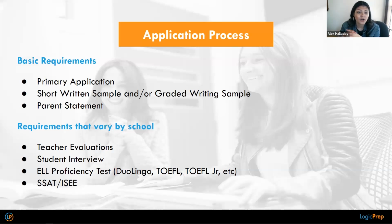It is also the school's opportunity to really get to know your student. And that is a time for your student to really talk about their interests, their passions, what they might pursue at that school. Most of the student interviews are really honing in on what is your student passionate about and interested in.